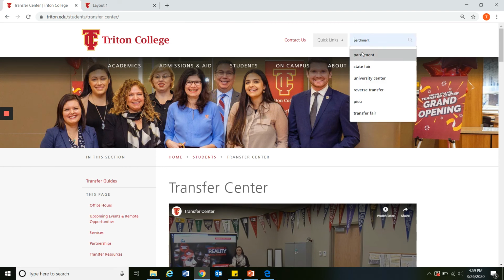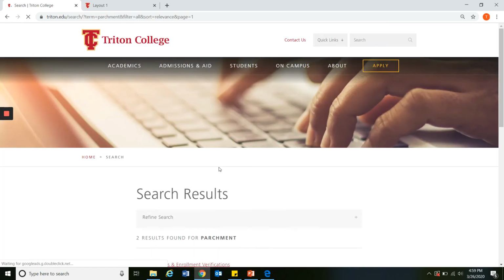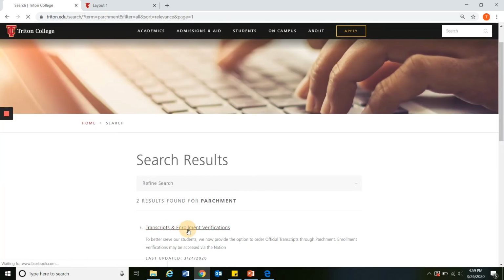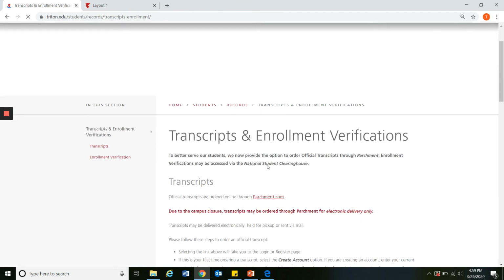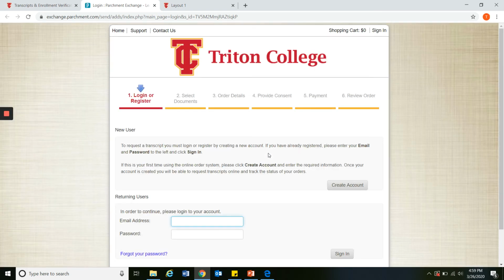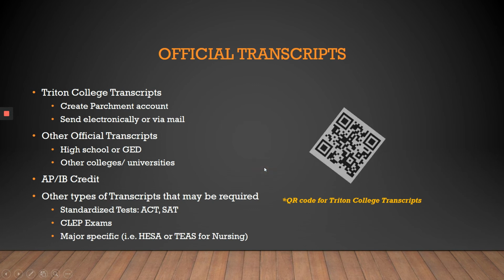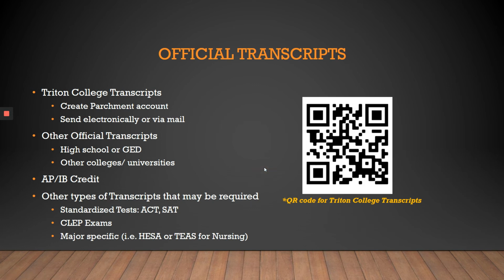If you type in Parchment in the search engine, you'll see that it's going to take you to the records office at Triton College. And even they say, due to campus closure, transcripts may be ordered through Parchment for electronic delivery only. So you click on Parchment and you create an account if you don't have one already. And then it's very simple. You only pay $5 for the transcripts to be sent. Now that will only be the Triton College transcript.